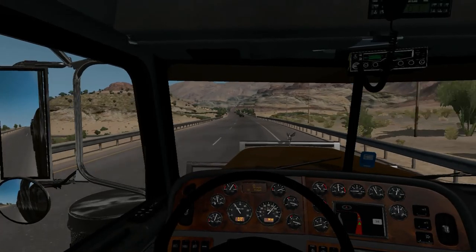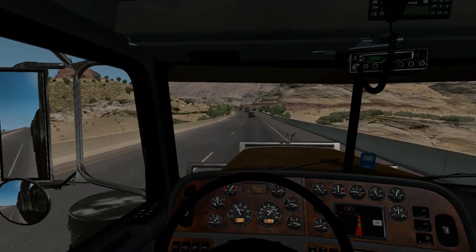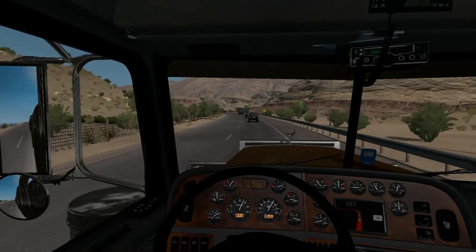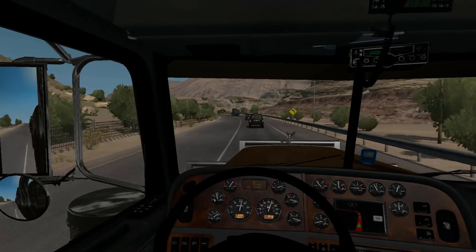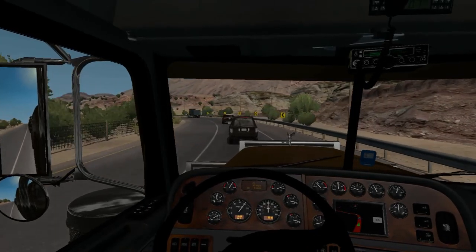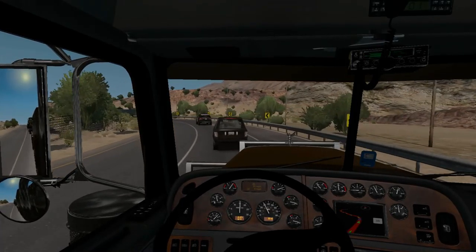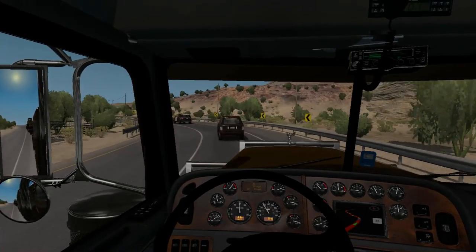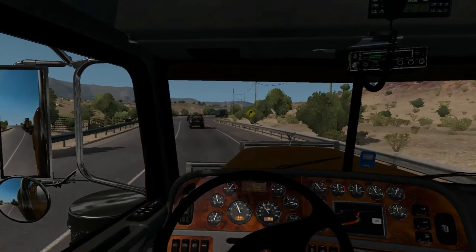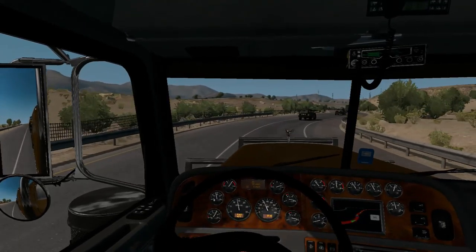And it looks like we got some... Oh, whoa, the speed limit is 35. What the heck? Oh, I am so big time speeding. Alright, let's go ahead and hit it.